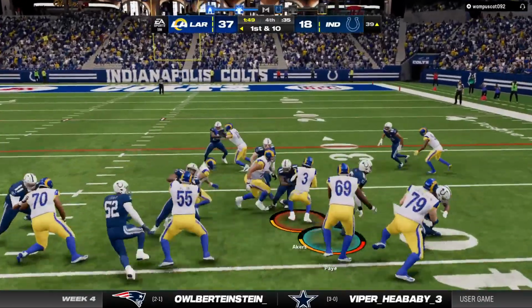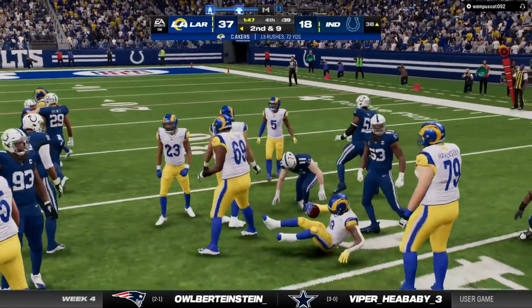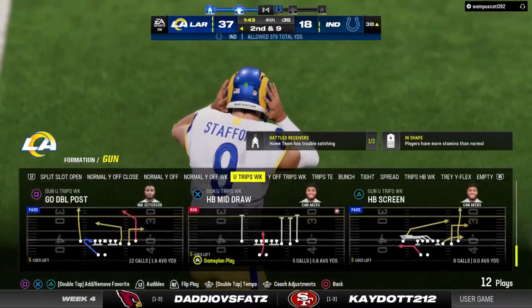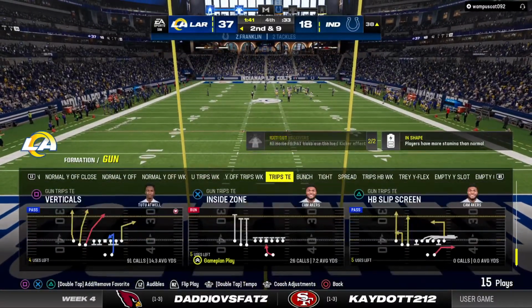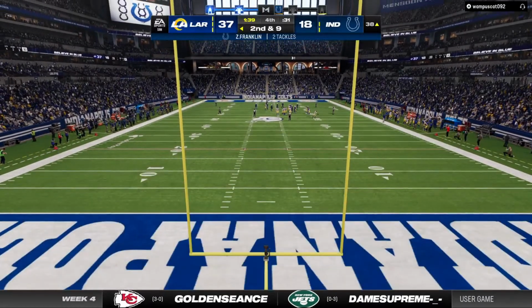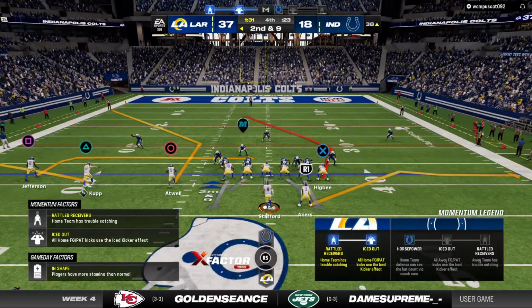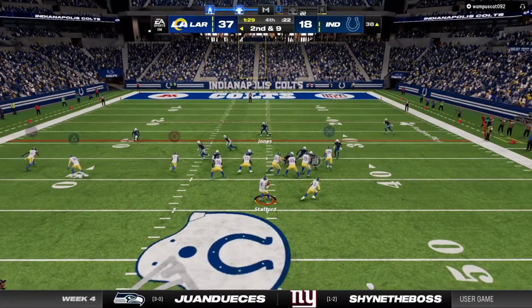Off the option, here's Akers. And they will only muster a yard here to the 38. Well done to sniff that out defensively. He had it diagnosed pretty quickly. I love that description because diagnosed is perfect on that one. Read his keys, made the play, and he couldn't even get going moving the football.